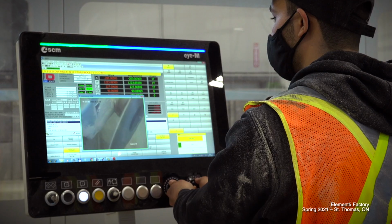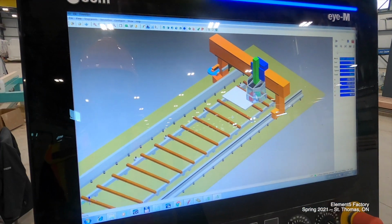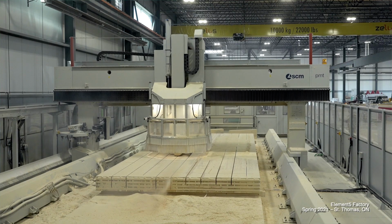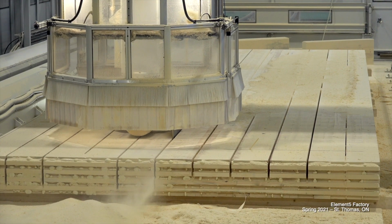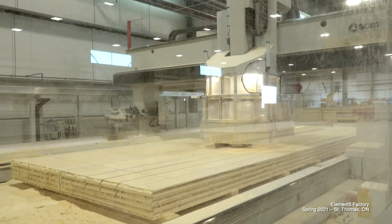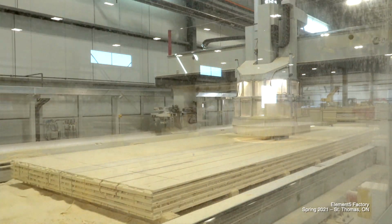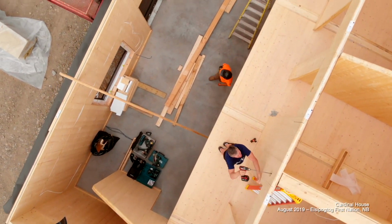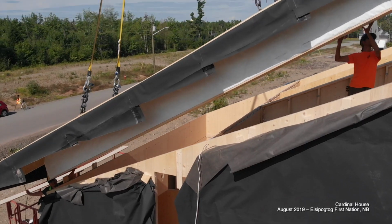Once our factory has that model, it's not as easy as I'm about to make it sound, but effectively we hit print. At that point, our state-of-the-art CNC machine cuts in everything that we've accounted for in our three-dimensional model. It gets manufactured exactly as we've designed it to the millimeter. The benefit of all this prefabrication work is that when those mass timber elements arrive to site, everything fits together perfectly, exactly as intended, and construction is significantly faster.